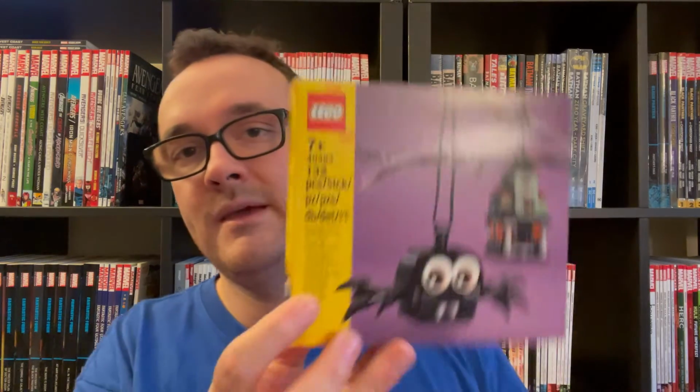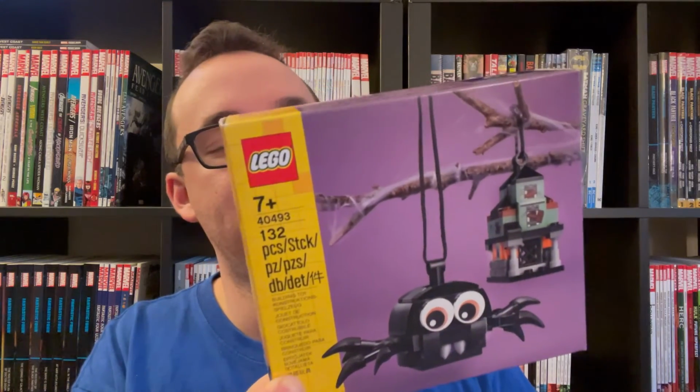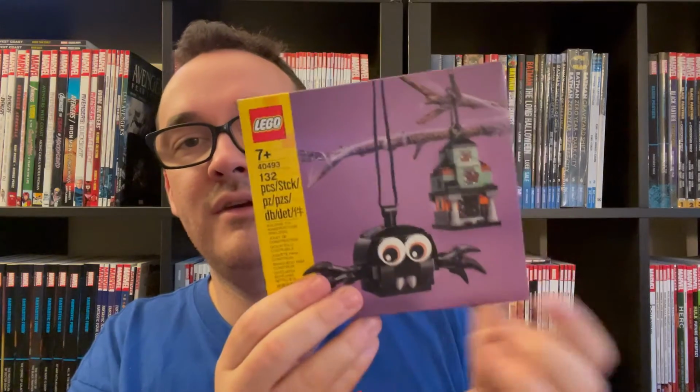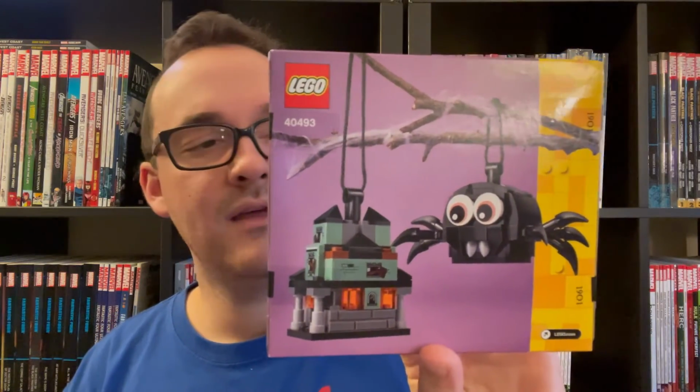Some other stuff I bought here. This one I bought at the Lego store today, and I bought it because it's a seasonal set for Halloween. And obviously Amazon doesn't sell this. This is something that is essentially sold through lego.com and Lego stores. So I ended up getting the ornament sets for Halloween. This year we have a spider and a haunted house. So you can see here kind of what that looks like. So these will be fun to build.